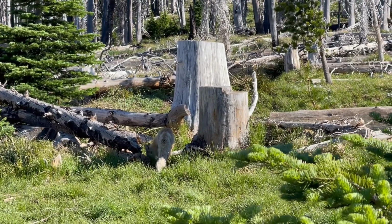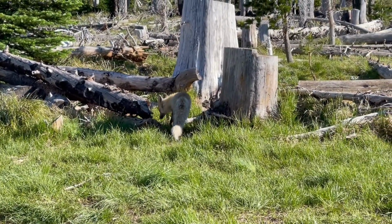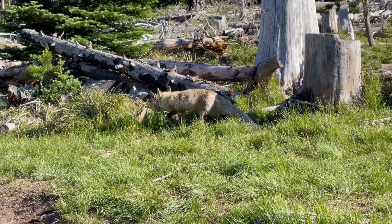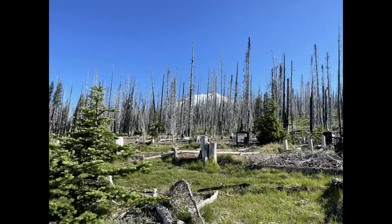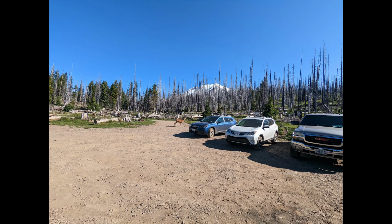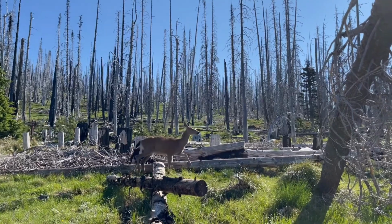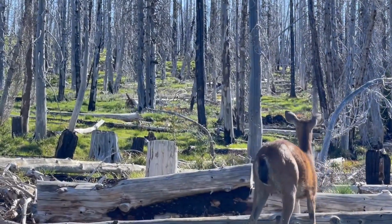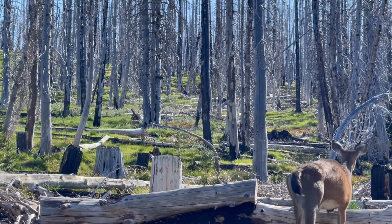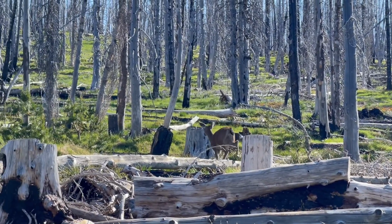We are just getting ready to put our packs on, and this little guy trotted right behind us. Super not afraid. Okay, deer in the foreground, and I just spotted the fox in the back. Get both the deer and the fox. It's like the deer is following the fox.